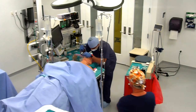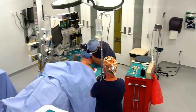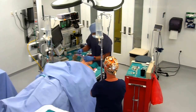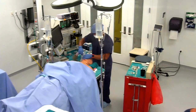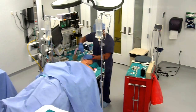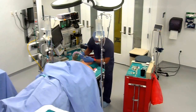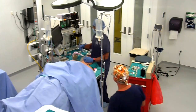Okay, I visualize the cords. Visualize the tube going through the cords. Keep my hand on the tube. Okay. Got condensation. I visualize the cords. Chest rise.